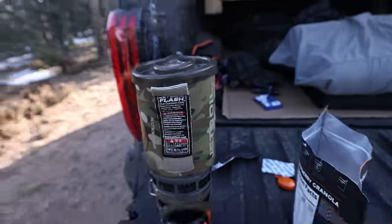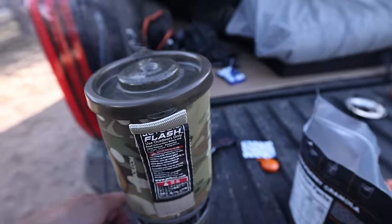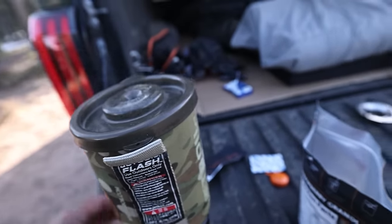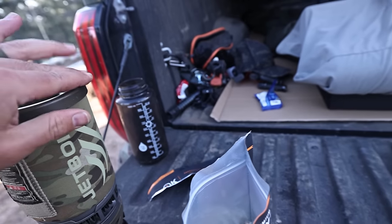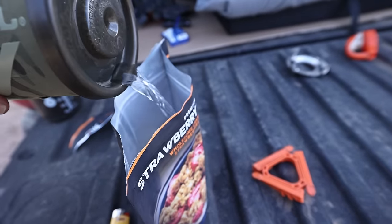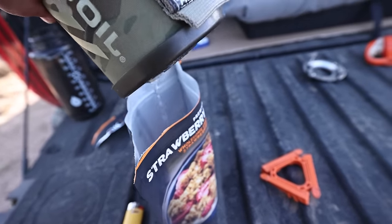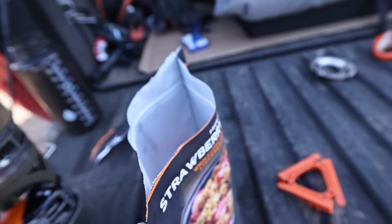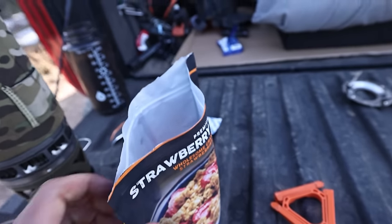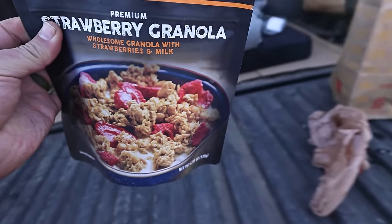On my lens. All right, we are boiling. It's the advantage of Jetboils, they boil so fast. Oh dang! And I have a spoon handy. I gotta find one. Basically, mix that up, seal the bag, wait 10 minutes.